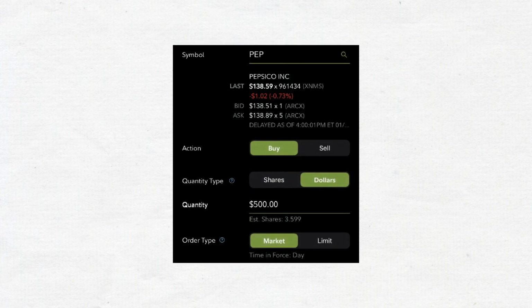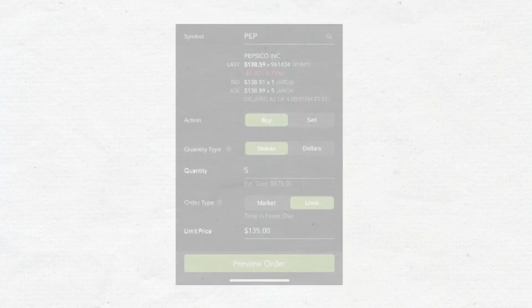Instead of selecting a quantity of shares to purchase, I can specify a dollar amount I want to invest. On the quantity type, I can select dollars. For this example, I put $500 and the estimated shares came out to 3.599. After deciding how many shares to purchase, the next step is to choose an order type. If I want my shares as soon as possible, I can keep market order selected, but if I want to purchase my shares at a lower price, I can select limit order.